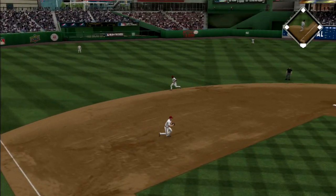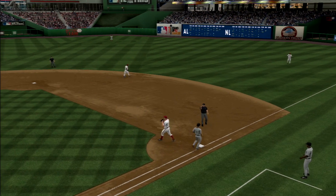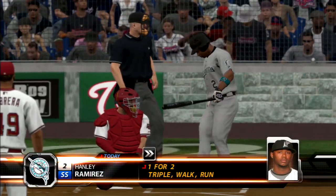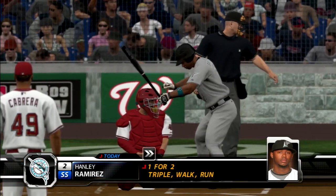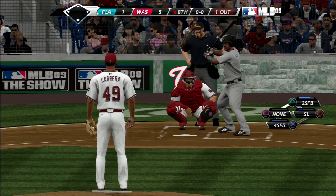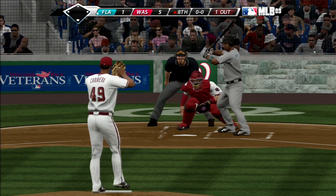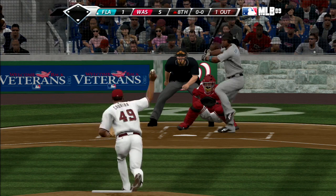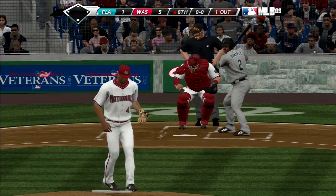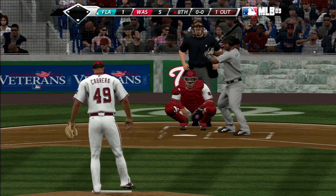Hit hard to the left side. Throw on to first in time, so the leadoff man is set down to open up inning number 8. Hanley Ramirez will be the batter, 1 for 2, including a triple thus far. And a fastball misses here to start the at-bat. It's 1-0. And this has been a well-played ball game. No errors on either side.